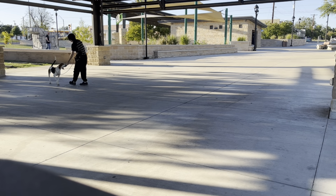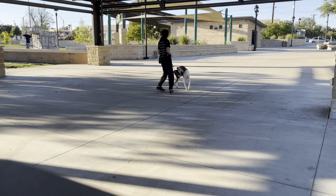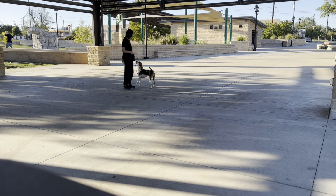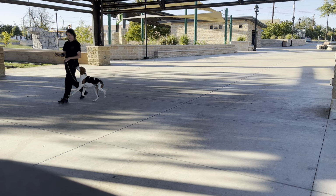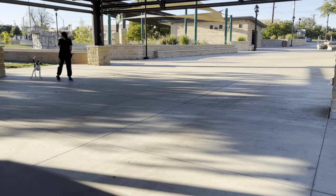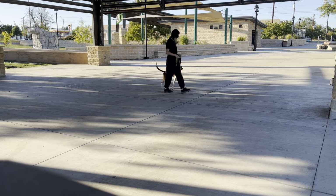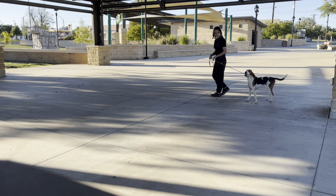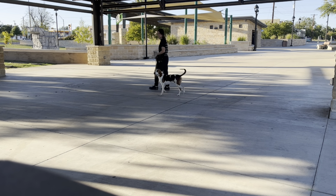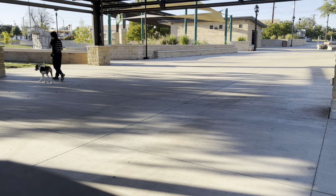So here we're doing a little bit of loose leash walking. So as he pays attention to me and follows where I'm walking, I give him treats. He's a very happy, bouncy boy. He really is so sweet. So I reward him with a cookie when he gives me a good behavior. So walking next to me or looking at me, those are all things that I treat for.